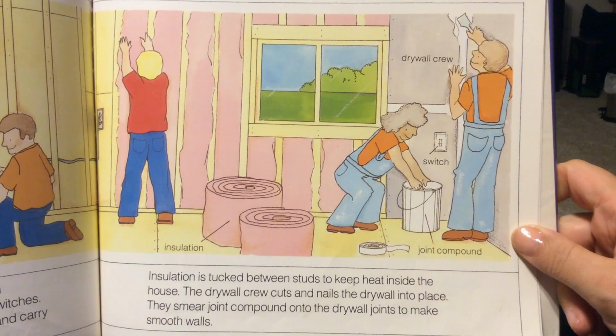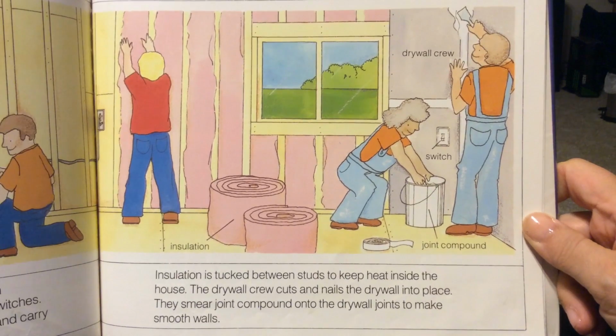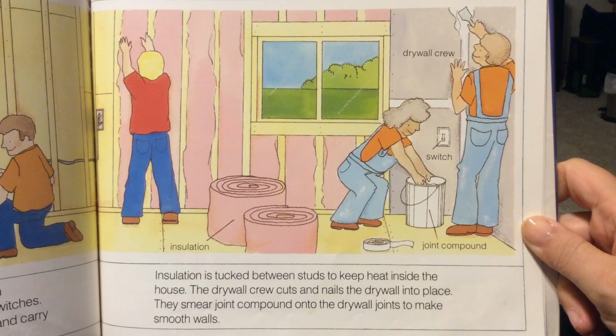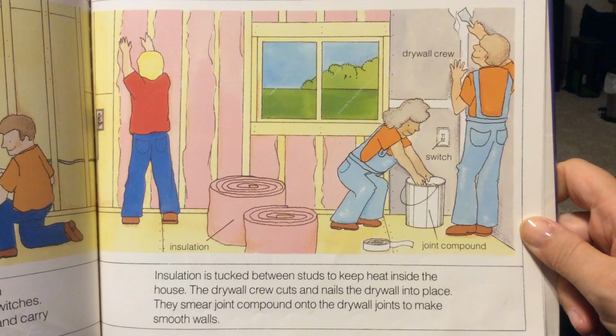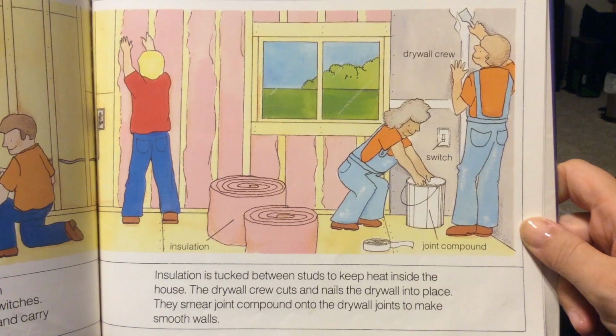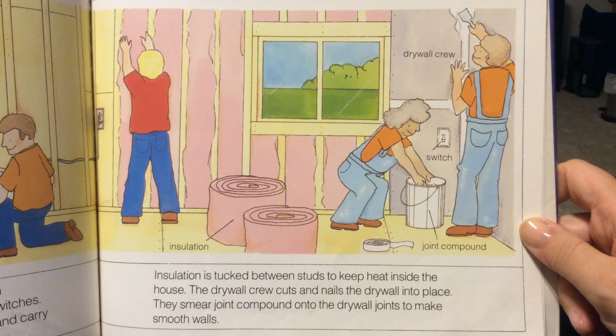Insulation is tucked between studs to keep the heat inside the house. The drywall crew cuts and nails the drywall into place. They smear joint compound onto the drywall joints to make smooth walls. Insulation, drywall crew, switch, joint compound.